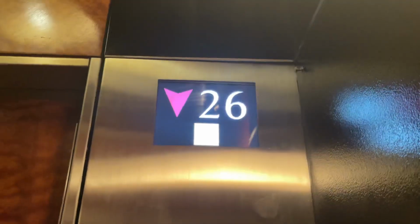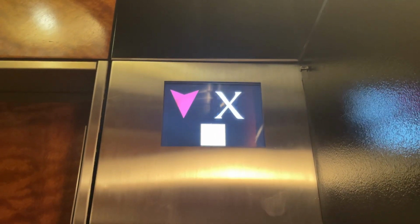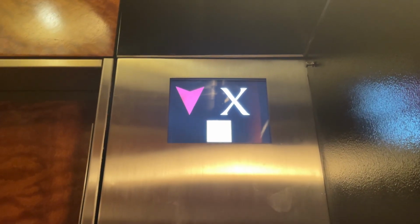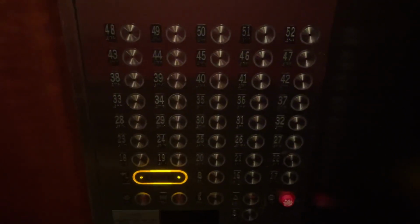Twenty-sixth floor, going down. This pushed on my side. Thank you. I don't know why it didn't work on that one. Take care.